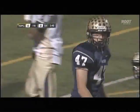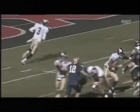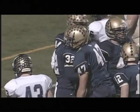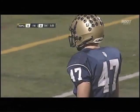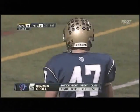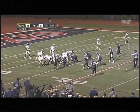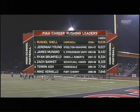Excellent tackle. Wow. And that's a hard guy to bring down by one hand, but Benjamin Groll was able to do it. Take a look here. Now you got a big timer like Russell Shell about ready to take off, and right there, Ben Groll reaches out. The man must work on his grip, I must say. That's a grip of steel, because you just pulled a guy, 210 pounds, who's known to run through tackles, right off his feet. His dad is 6'5" and a large man, big rugby player back in college. That tells you everything.